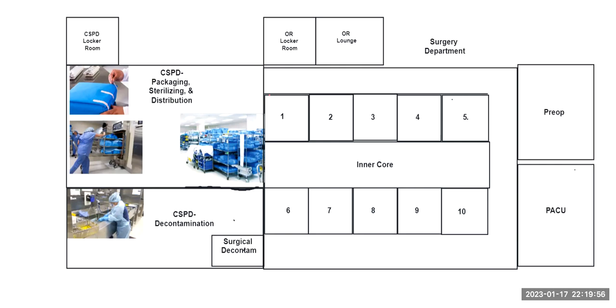All surgical procedures require the use of surgical instrumentation. Scalpels, scissors, retractors, these have all been used since the beginning of surgery. As we discussed in Module 1, to avoid surgical site infections, all surgical instruments have to be sterilized, which means all microorganisms, good and bad, must be killed from the instrument. This is where CSPD comes in. All instrumentation is sterilized in CSPD, and sterile supplies all come in through CSPD. So they're a huge, important partner in the OR.